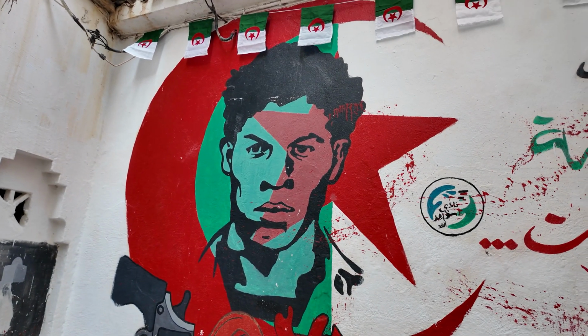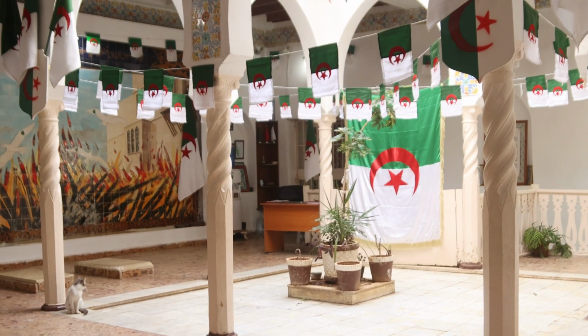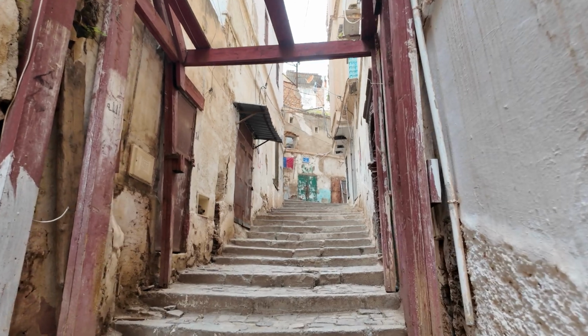That was a brief look into the Ali Lapointe museum right in the Kasbah here. And again, very interesting to learn a little bit about the revolution against the French here, and the history in that house. Anyways, we're back on the streets of the Kasbah, and we're gonna work our way up all of these winding stairs to the top of the Kasbah.